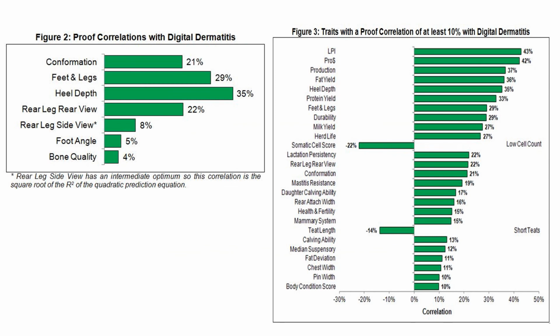Correlations that are coming through between linear classification of type and the health traits, for example digital dermatitis, are coming through quite strongly. We do understand that there are correlations and that type and health traits are correlated, and we need to still be looking at the cow and understanding what we should be fixing and what has gone wrong.